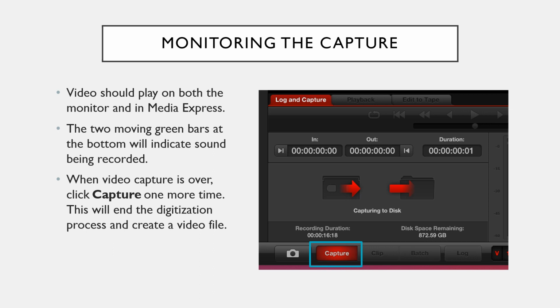Monitoring the capture. The video should play both on the monitor and in Media Express. While the video feed will appear in Media Express, the computer will be silent. The two moving green bars at the bottom will indicate sound is being recorded. If you wish to monitor the audio, you will have to plug the headphones in onto the actual VCR.